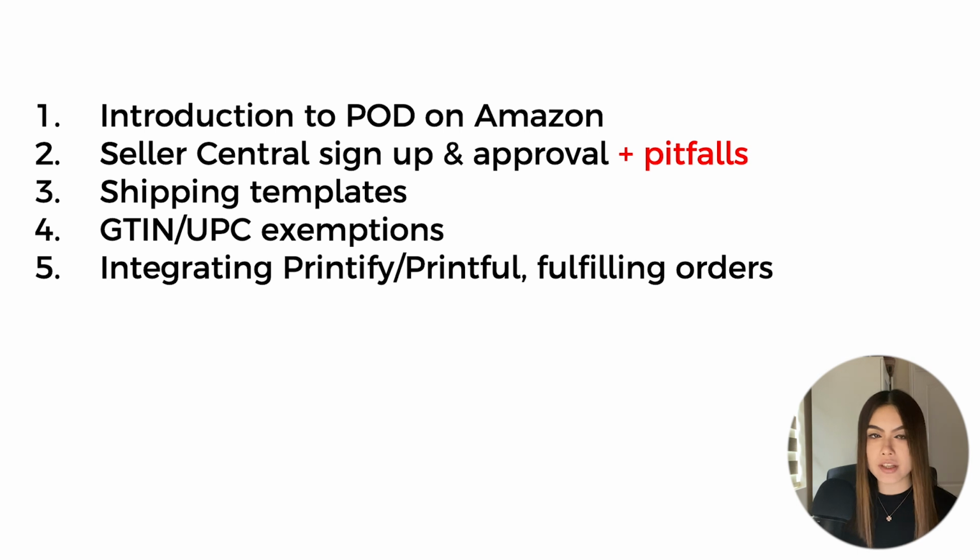Then I'll be talking about how to integrate your Printify account with your Seller Central account. It's very similar for other print providers such as Printful that offer integration so that you can publish and manage products and orders from inside your Printify account if you so wish. Although personally, I do recommend manually listing products, which I'll get onto later.